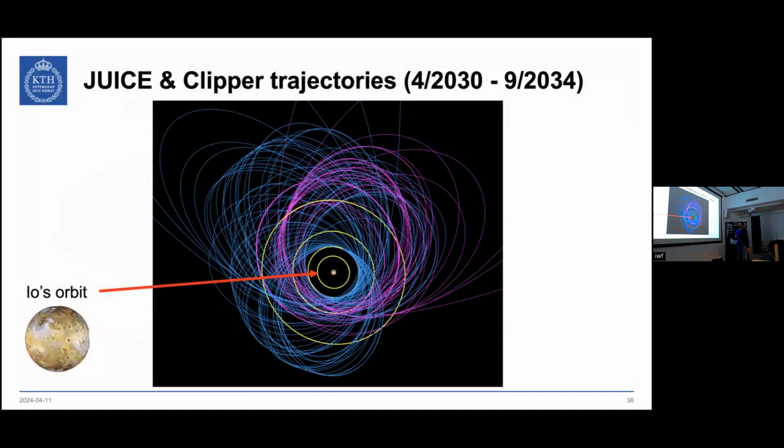Now for Io, it's kind of disappointing, because if you look from above onto the system, so now you look on the north pole of Jupiter onto the equatorial plane, you see the spacecraft really don't want to be anywhere inside the orbit of Europa. Clipper has Europa as the main target, so it has to touch the orbit of Europa all the time, but doesn't really want to go inside. And Io is here. So none of the spacecraft will be really close, which means camera observations are not that great. UV observations can do the Io torus and stuff, but not the moon itself.